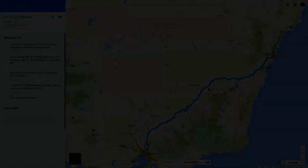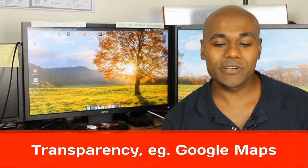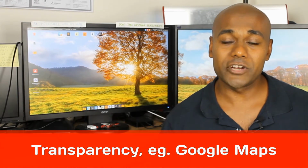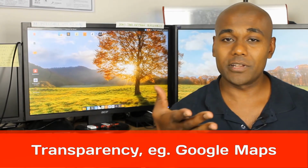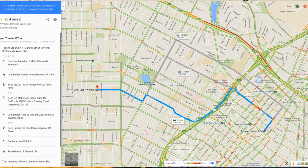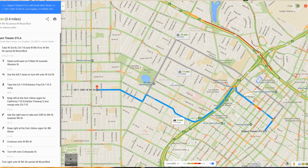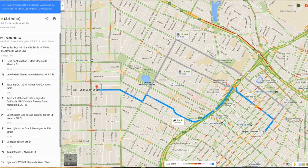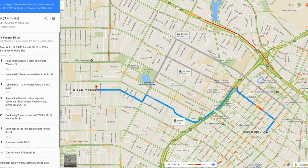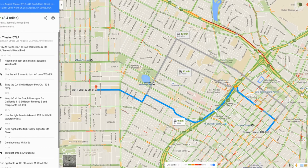What are the reasons why you should be documenting your business processes? One of the reasons is it gives you transparency in the way you run your business. An example of transparency is the Google Maps example. If you want to drive to a new destination 50 kilometers or 50 miles away, you'd put it into Google Maps and it'll give you turn-by-turn directions.